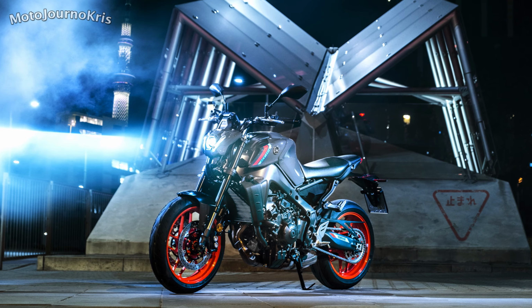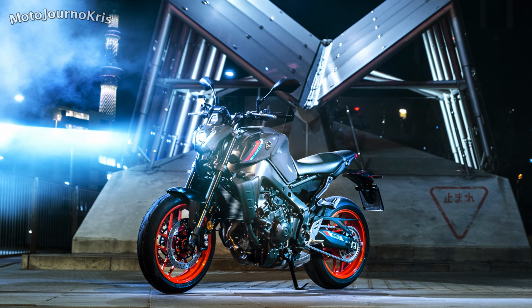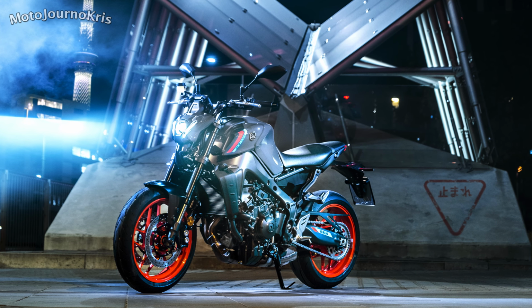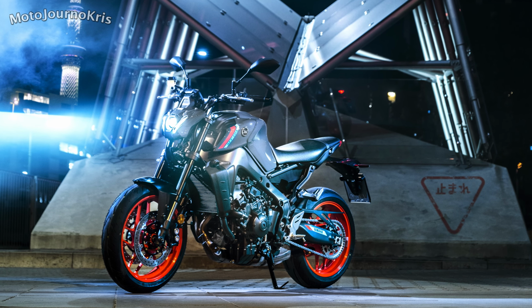A welcome addition for the tech heads is of course that 3.5-inch TFT display with switch block controls providing access to the various settings, while lighting is LED all around.